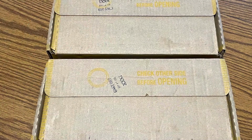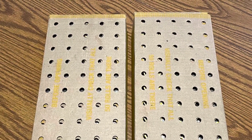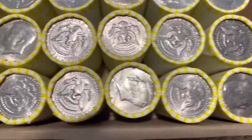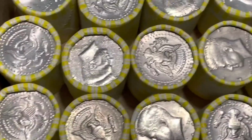I get 2 boxes from my credit union. These are in the Loomis boxes, and it shows you that the back of the box has perforation so you can verify the content. I'm going to do a flyover so that you can see.